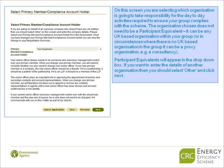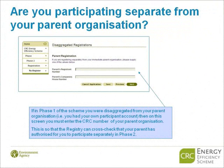Participant equivalents will be shown in the drop-down box, but if you wish one of your smaller subsidiaries to be your compliance account holder, click Other and then enter their details. If you are acting on behalf of an overseas organisation that doesn't have any UK-based entities, you also need to click Other and then enter your details and specify that you are a proxy organisation acting for the overseas parent.